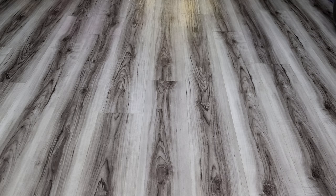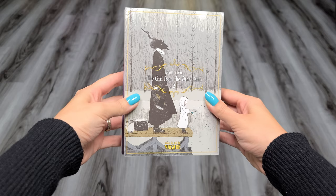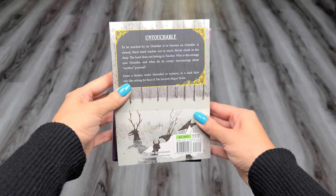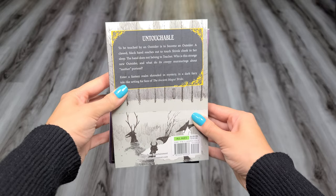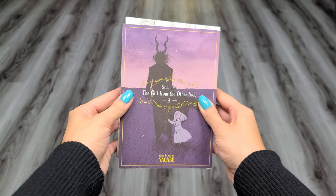I was in shock when I found these next books at the bookstore because I've been waiting months for these earlier volumes to come back in stock, and that's volumes 2 and 3 of the Shonen series, The Girl from the Other Side, Siúil, a Rún by Nagabe. The Seven Seas Entertainment fairy tale takes place in a world with two kingdoms. The outside, where cursed beasts roam, and the inside, where the humans live peacefully. A young human girl named Shiva lives on the outside with a demon, whom she calls Teacher. But one night, Shiva leaves Teacher's care, revealing the secret behind her mysterious living arrangements.